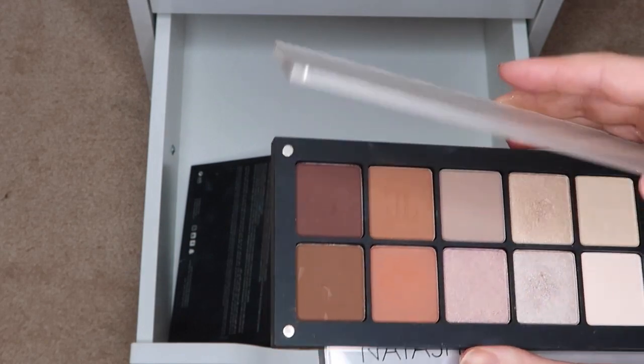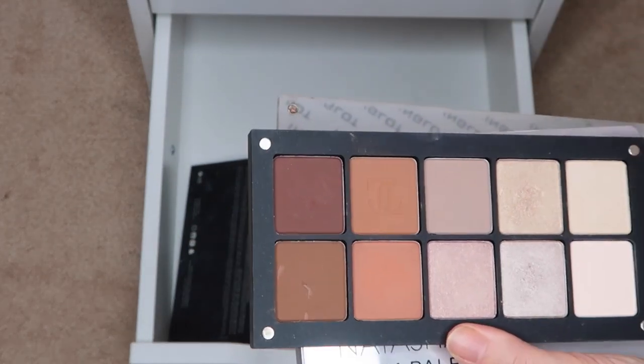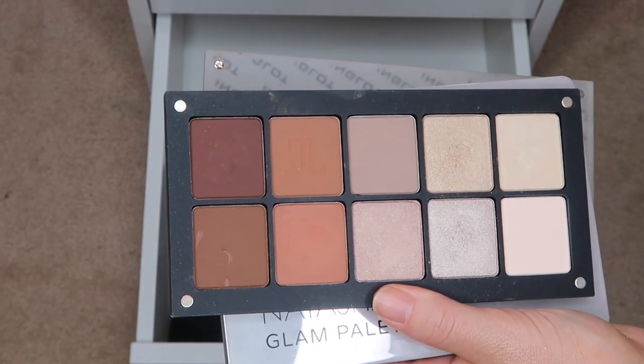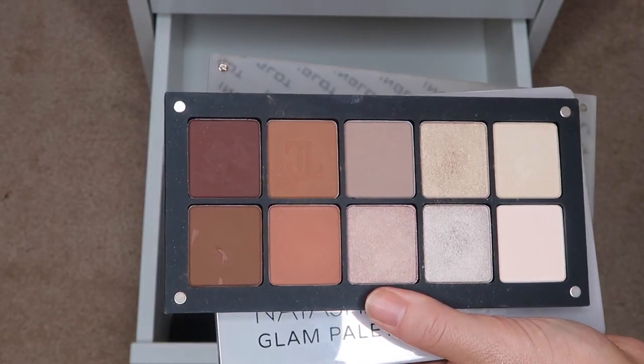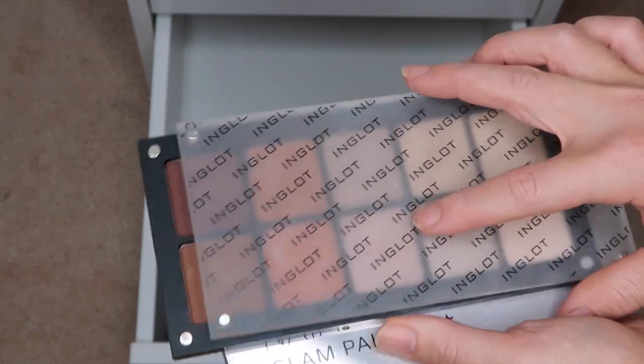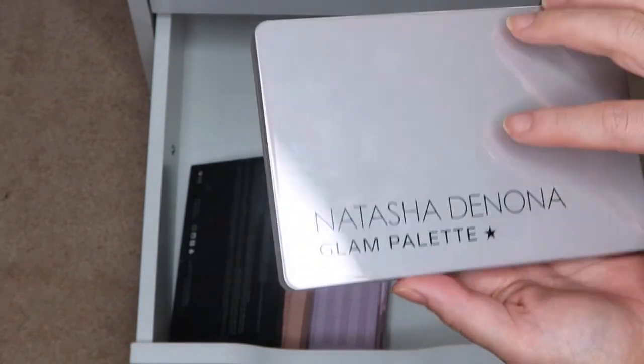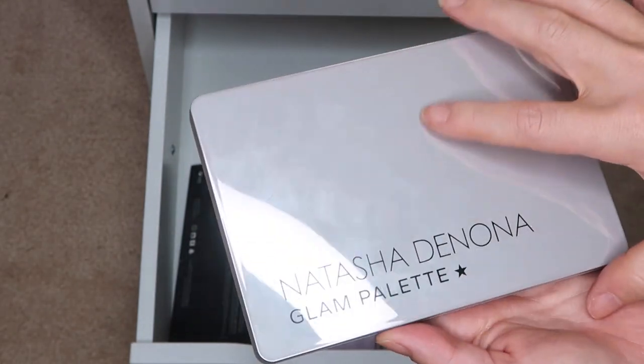I made this myself when I was over in England. I love these shades. I've never had a problem with Inglot shadows. If you haven't tried Inglot shadows, you 100% need to go out there and try them because they are so great. But yep, that's that one. I'm going to hammer through my last bits because I can see my camera is flashing at me. So I will show you guys my last 5 palettes.